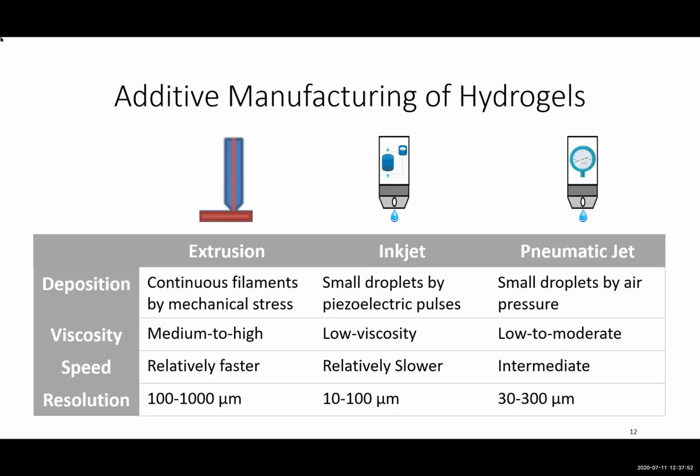Now, what you want to print ultimately decides how you want to print as well. So for hydrogel 3D printing, the main three techniques of choice have been shown.